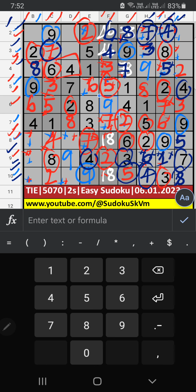Tenth row, we have 8. So 8 can't come in the cell, 8 is confirmed here. And then 1 is here. Tenth row, two numbers are remaining, 6 and 7. Column D, we have 7. So 7 can't come in the cell, 7 is confirmed here. Then 6 is here. The ninth row, only one number is remaining, 5 is confirmed here.